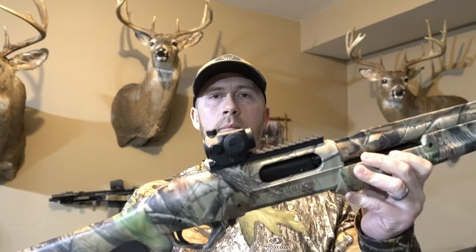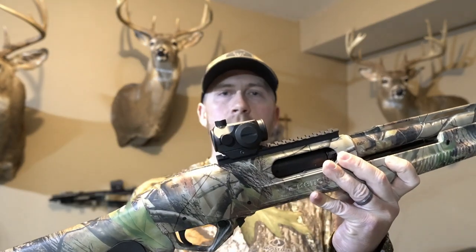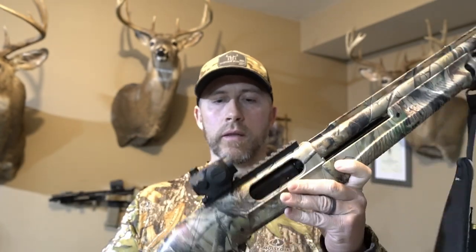Using the same shotgun as last year and the years before, but I did end up putting a red dot optic on this. So hopefully if the weather cooperates here in a few days or a week or so, I will shoot a video of getting this red dot sighted in on the Benelli.